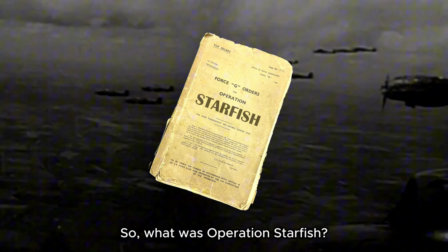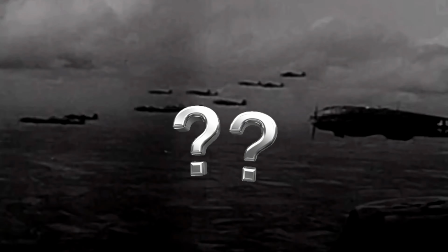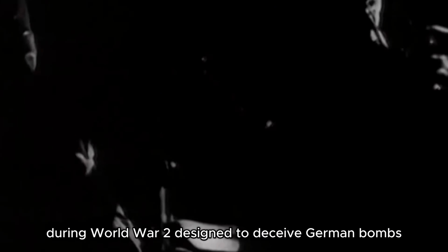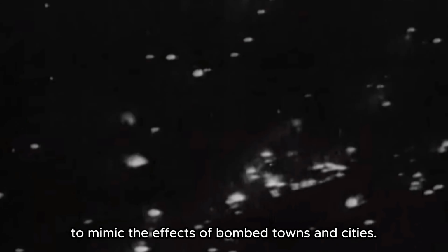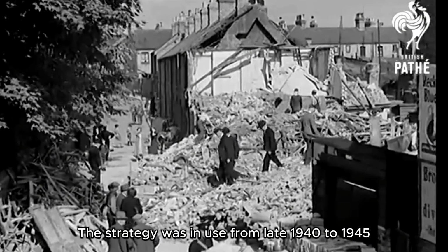So, what was Operation Starfish? Operation Starfish was a clever British strategy during World War II designed to deceive German bombers, and involved creating fake fires in unpopulated countryside areas to mimic the effects of bombed towns and cities, thereby diverting enemy attacks away from the real targets. This strategy was in use from late 1940 to 1945.